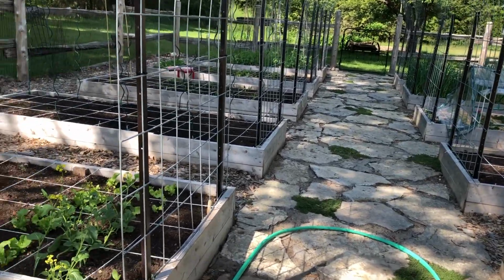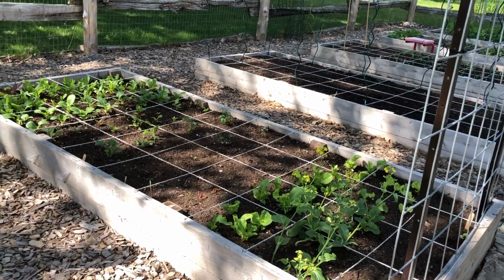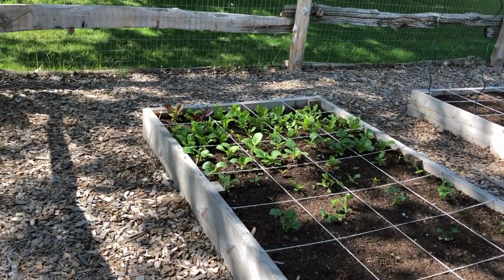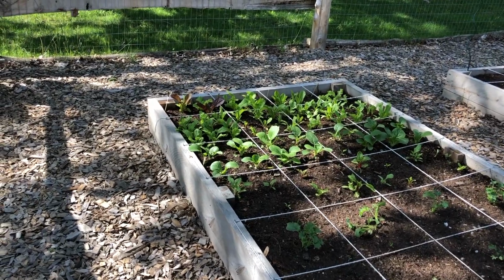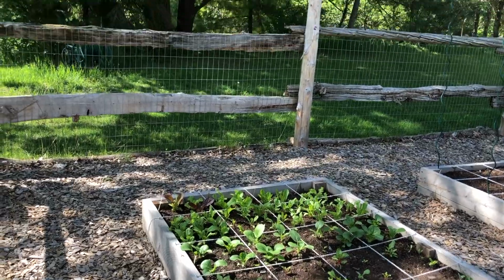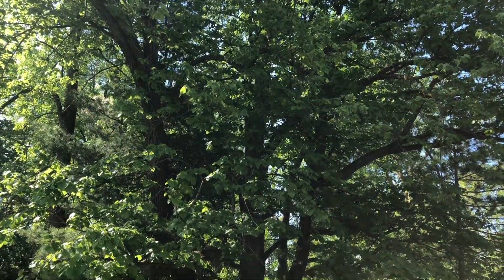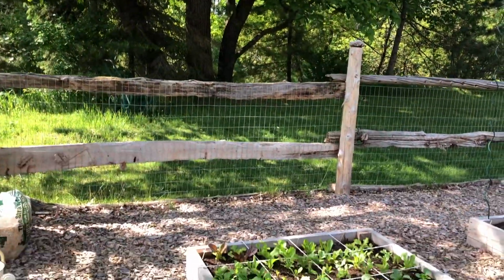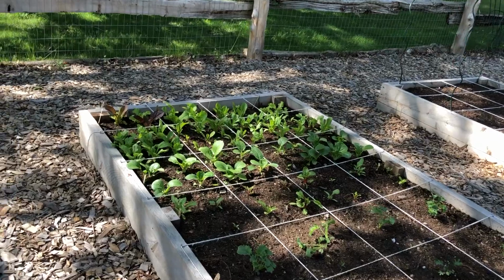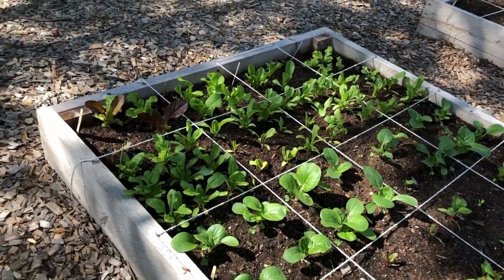So I'll just give you a quick overview of what I've put in each bed this year. So this first bed over here is all of our leafy greens. And I specifically chose this spot for these greens because we have this big shade tree here on the south side, and it tends to cast a lot of shade on this bed, which I thought would be perfect for the greens because they might not bolt quite as fast if they have some shade.